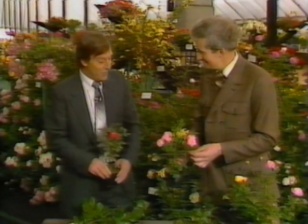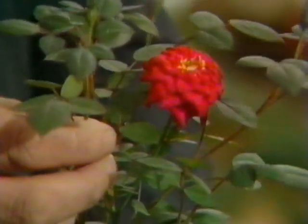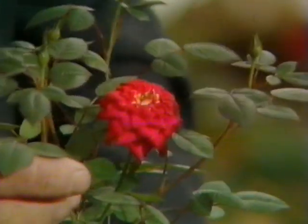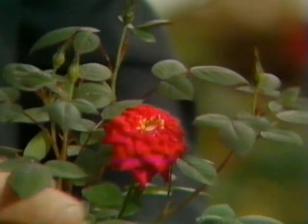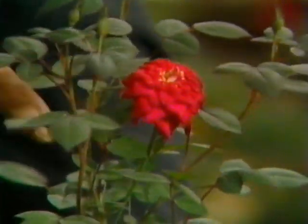I've got Chelsea Pensioner, a nice red, and this is going to be, as you say, yours is going to flower, almost in flower now. This is going to be a massive bloom in a couple of weeks, and that's going to sell well.